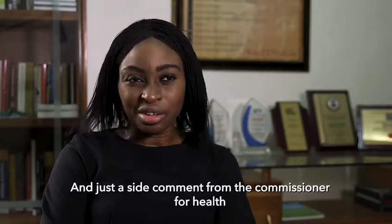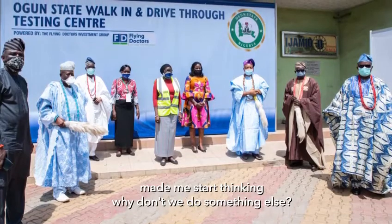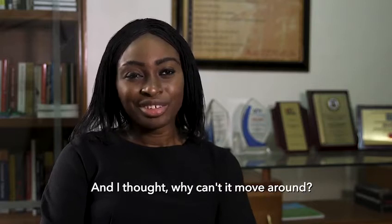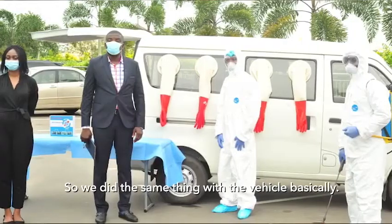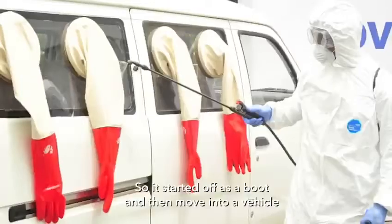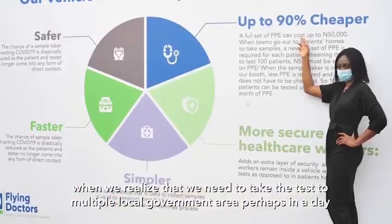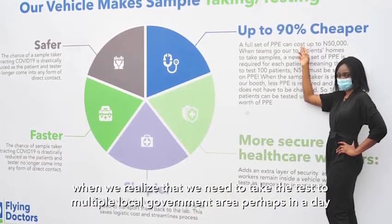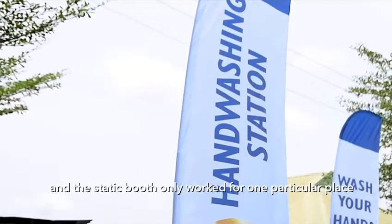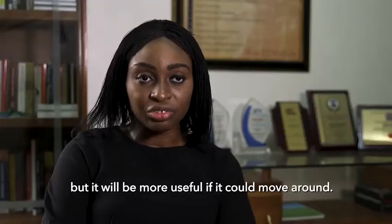A side comment from the Commissioner for Health made me start thinking, why don't we do something else? She just said, this is great, but I wish you could move around. And I thought, why can't it move around? So then we did the same thing with the vehicle, basically, and I've nicknamed it the COVID Mobile. It started off as a booth and then moved into a vehicle when we realized there was a need to take tests in multiple local government areas, perhaps in a day. The static booth only worked for one particular place, but it would be more useful if it could move around.